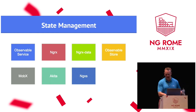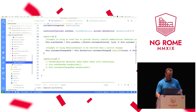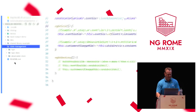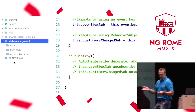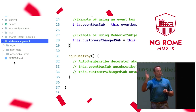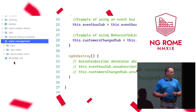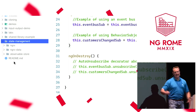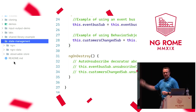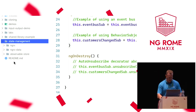Now, in this project I have that you can get to on GitHub, I'll show you at the end here. In the root of it, let me close this up, there's going to be a state management section. And this only has 3 of them, but it creates the same app 3 ways. One with NGRX, one with NGRX Data, and one with Observable Store. Now, I'll admit, it's a pretty straightforward app. It's not going to be a big enterprise app, but it's a great way, especially if you're trying to compare these options, to look at these. And who knows, maybe someday I'll add some of those others in as well, if I get some time to do that. But that's what we have as of today.